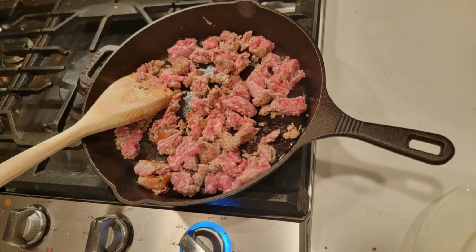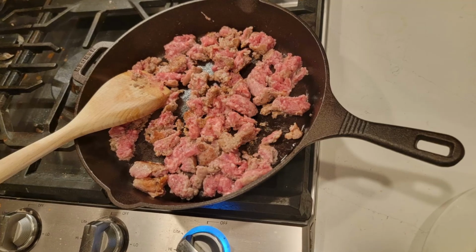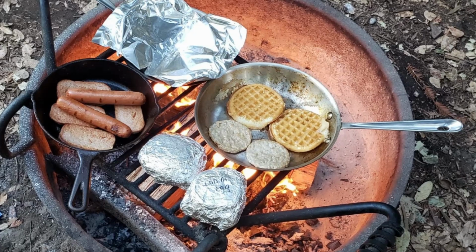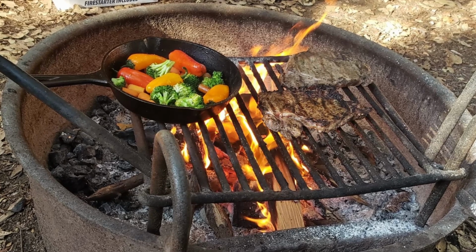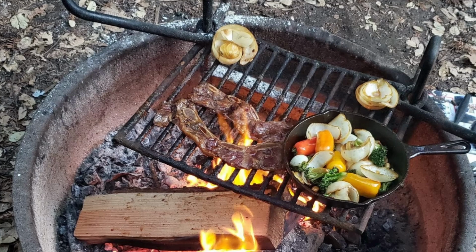Benefits of the Mercer Culinary cast iron skillet. 1. Durable and long-lasting. Built to withstand high heat and frequent use, this skillet is a kitchen companion that will last a lifetime with proper care. 2. Healthier cooking. The pre-seasoned surface eliminates the need for excessive oil or butter, promoting healthier cooking while retaining the natural flavors of your ingredients.